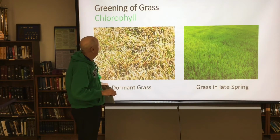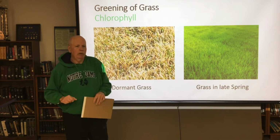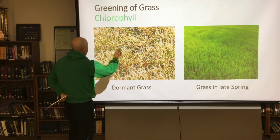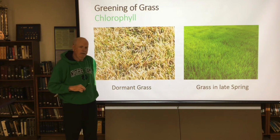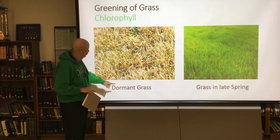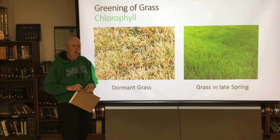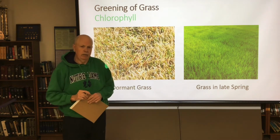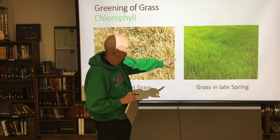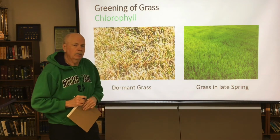The second thing I want to talk about, which we see when we go outside, is our grass looks more like this right now, doesn't it? And it looks like it's dead. Well, it's not really dead. It's what we refer to as dormant, where it's sleeping or resting. Later in the springtime, in the summer, it's going to get nice and green.